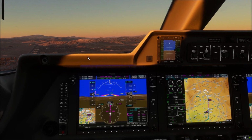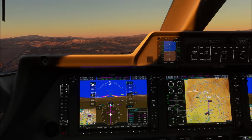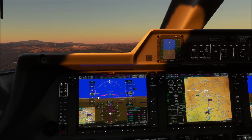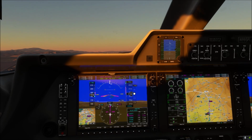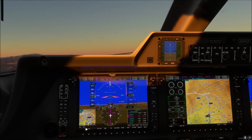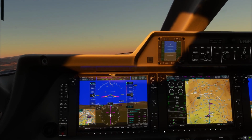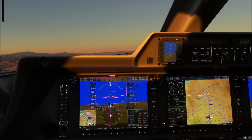There we go, and it's just accelerating past 170. A little bit of turbulence. And now it's hit 180. The rate of climb will rocket upwards. Okay, so we've got an outside air temperature of 36, which is just, well, that's fairly hot. Remember, this is 5 o'clock in the morning.